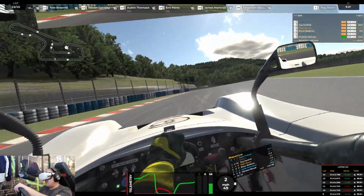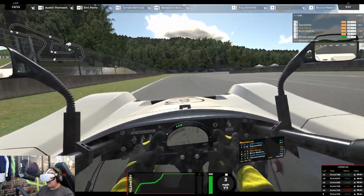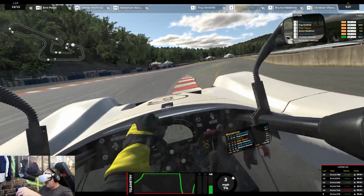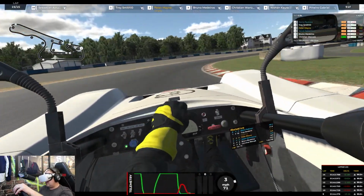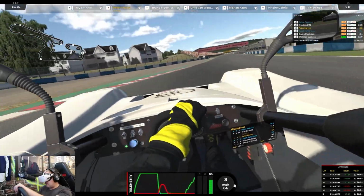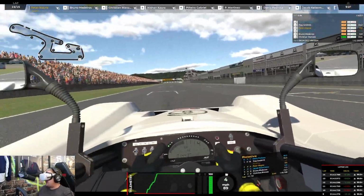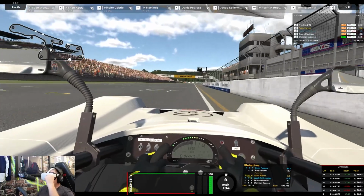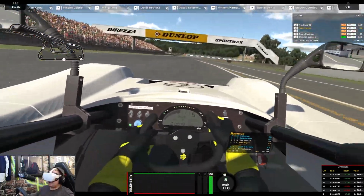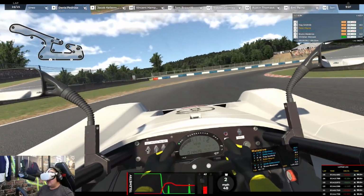He spun. He was trying too hard. There's an incident involving Medeiros. Ooh. Second place, I'll take that. I will take that. Get in there. Yeah. Great drive, that's a podium.